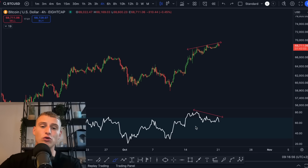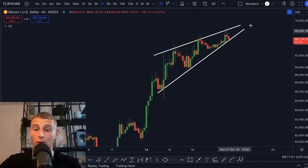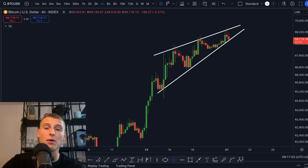But as soon as we do break this downtrend right here on the RSI, as soon as we do break the upper sloping resistance line, we are breaking the momentum trend, and that would be something very great for Bitcoin.